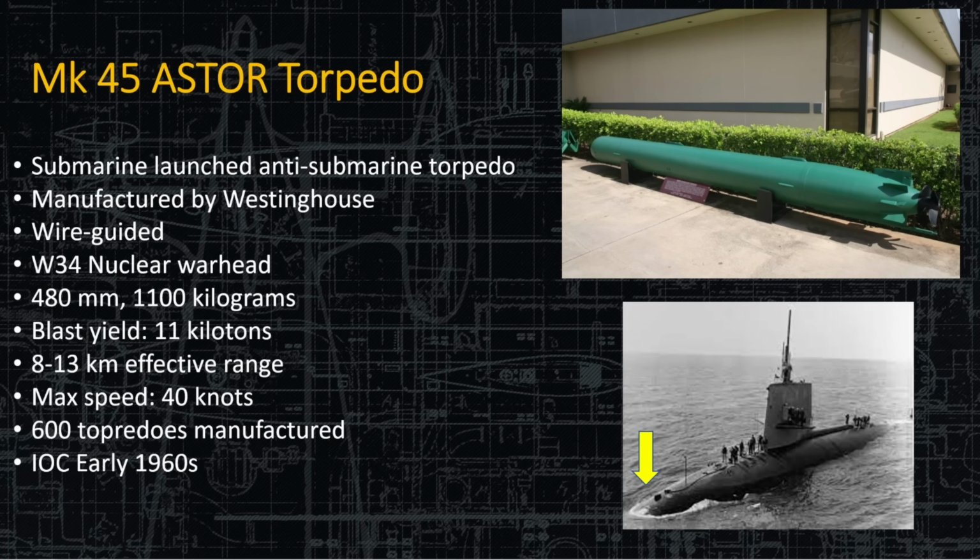And this one was very terrifying because the range was not very far. It was like, which is what, a couple miles. So even the launching platform was going to be in jeopardy of taking damage from the shockwave this thing produced. And we had special procedures for shooting this thing because even though the boats I was on never had it, we still had the procedures, and we would practice what those were if we ever had to shoot these, and it was pretty intense. So nuclear torpedoes were in the United States arsenal for many years during the Cold War, and the Mark 45 Astor torpedo was the primary one for our submarines.